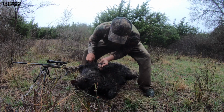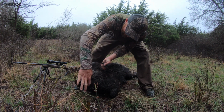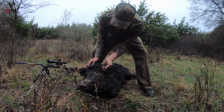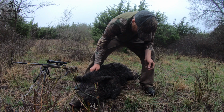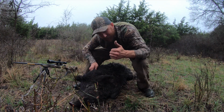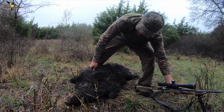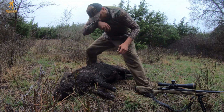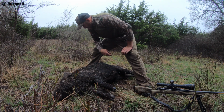Love these big old nasty suckers. Hate them and love them at the same time. Love to hunt them. He's really not that old. He don't have no huge cutters. Probably a 3-year-old hog, 4-year-old hog, maybe. But glad to get him gone. Ain't no way I'm getting this big sucker out of here. Hit him right there behind the shoulder, opposite going away.